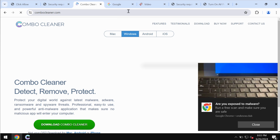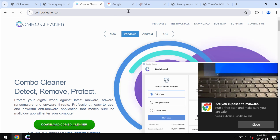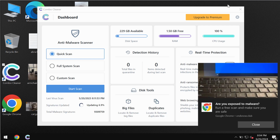Also, I would recommend you to research your computer with Combo Cleaner. Go to the page combocleaner.com, use the green download Combo Cleaner button. Install the program, and once it gets successfully installed, start investigating your computer. Combo Cleaner will help you to effectively identify and then effectively eliminate all other threats which could still possibly stealthily remain on your system.